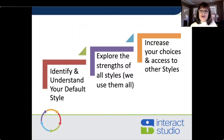So identify and understand your default. That's just the one you choose most often because you use all of them. You explore the others, and you can research this yourself. And understand where you're using those and the strengths that those bring about. And finally, just increase your choices all the way around to other styles.